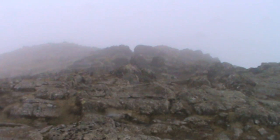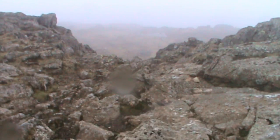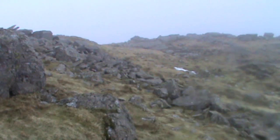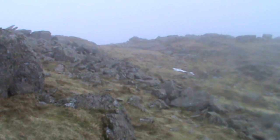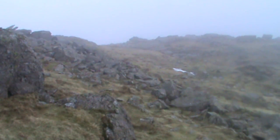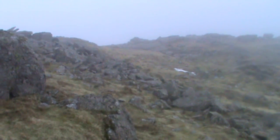As you can see, the weather conditions are very bad up here. It's starting to rain. It's foggy, it's blowing. So we're making our way down off Harrison Stickle now. As you come down off the peak, 20 or 30 feet, turn left, you can see a cairn. It's very foggy up here, but we can see a cairn. So turn left, we should be dropping down in a minute. Once we've got out of the fog, we'll give you a better picture.